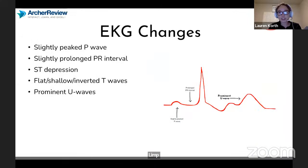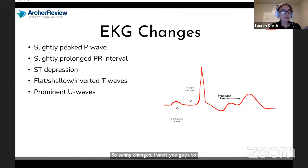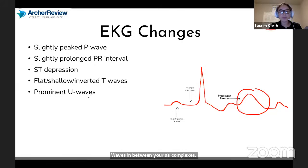So some EKG changes I want you guys to be aware of. With hypokalemia, the main thing I want you to pay attention to is you get this weird U wave. It's a secondary T wave. It's in between your actual T wave and your next P wave. So you're going to see like 3 waves in between your QRS complexes. You should never have a U wave. A U wave is never normal.